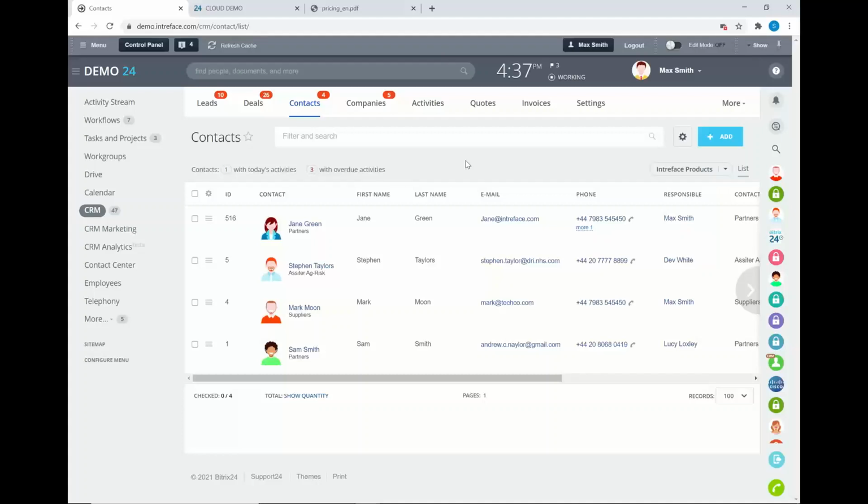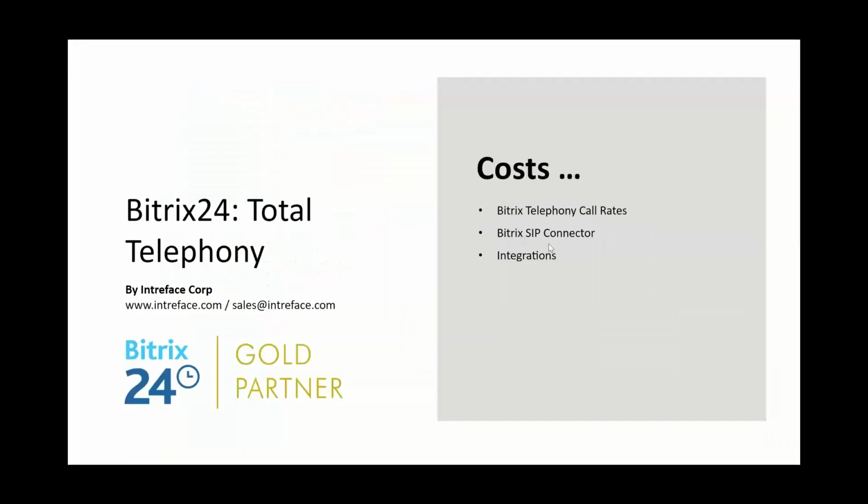You've also got the SIP connector charge if you're going to be integrating your own existing private branch exchange. So the SIP connector would cost $49 per month. And for any integration, again, you need to check if one of the apps, such as RingCentral, can integrate. I believe all of the apps are free, but you need to make sure you have a certain type of package with that phone provider to be able to access that application.